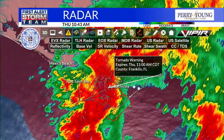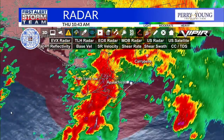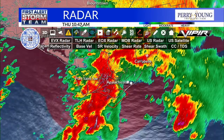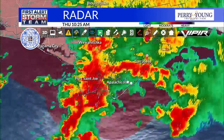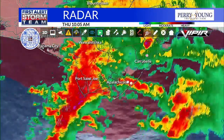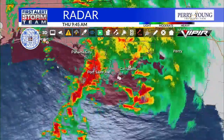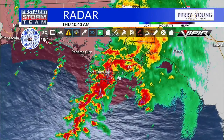The only issues we have out there at the moment is in Franklin County, which would be the southwestern portions of St. George Island, as well as the western portions of Franklin County, including Apalachicola, where we do have two areas of rotation basically embedded in this main feeder band that are working into Franklin County. So that is the worst of the weather that we do have left.